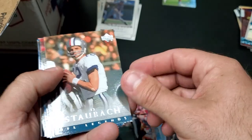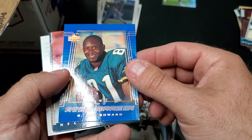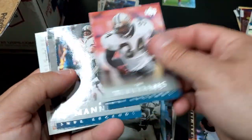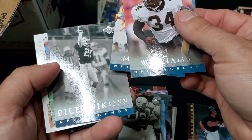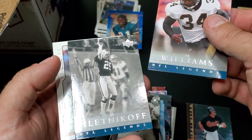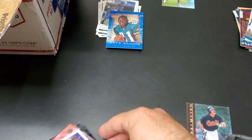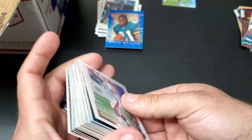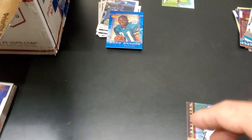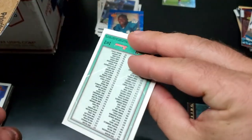Yancey Thigpen. Roger Staubach. Jim Kelly. Unitas. Star Rookie, R.J. Soward, Ricky Williams, Archie Manning, Bill Etnikoff, Kerry Collins. So, I mean, so far, not too bad. Card quality is good, so that's a positive note. Let's see what else we got in here. Checklist.